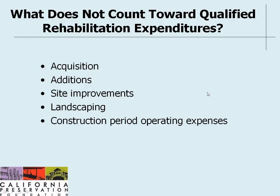And then on the National Park Service side, because they do the reviewing of tax credit projects, information is available through their technical bulletins and their website, nps.gov, under tax incentives. They have information on how the tax credit works and the application process. After this question and answer period, I'm going to talk more about the actual application process.